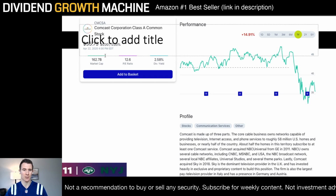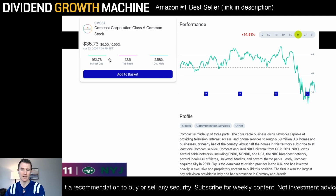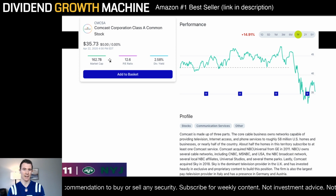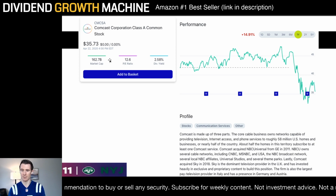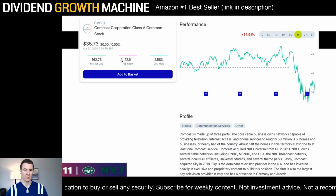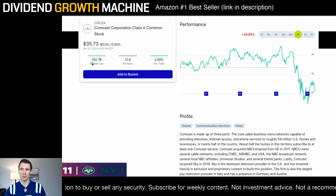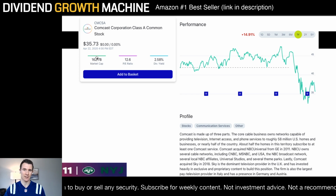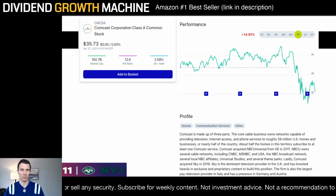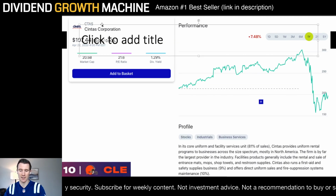Pick number 11, the New York Jets select Comcast. Obviously dominant in the cable industry, but they also have NBC, NBC Universal, CNBC, all that. So again, 2.6% yield, nice PE ratio, larger company, but not up there with Apple and Microsoft. So it's just a great stock. Another good core holding. We're all going to be using cable and internet more in this type of environment, so they should do well.